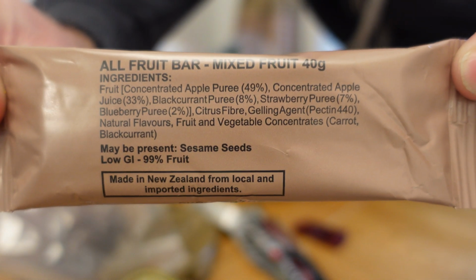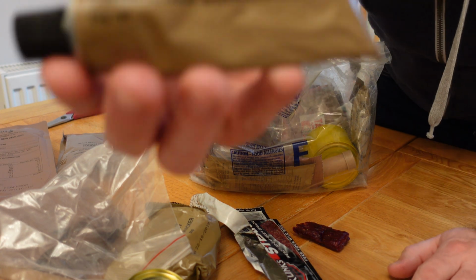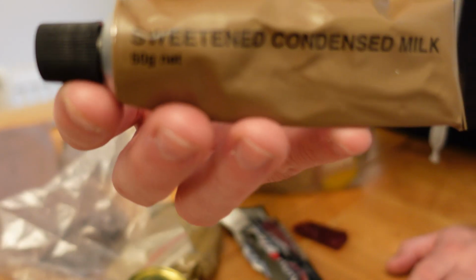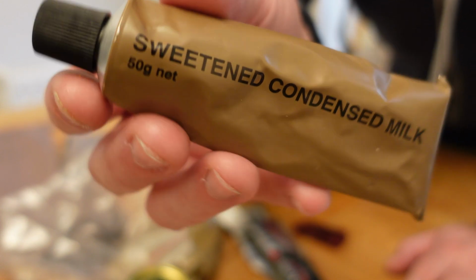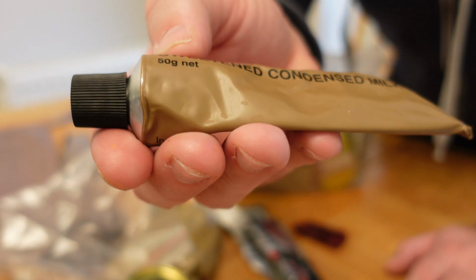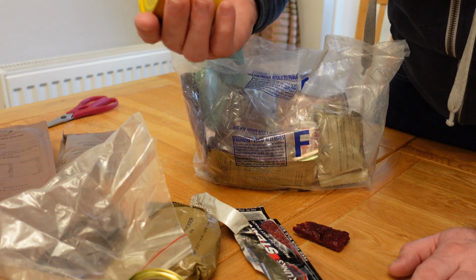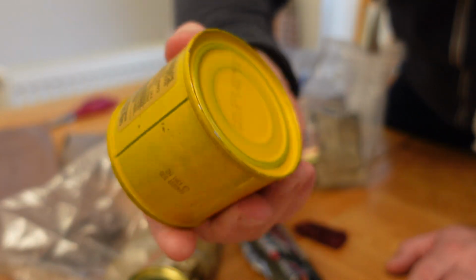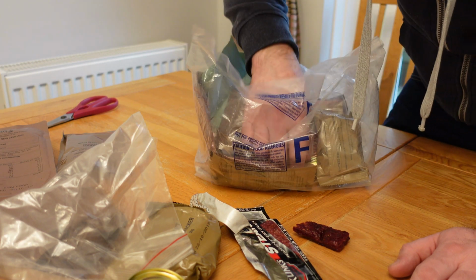All fruit bar. No way. Sweetened condensed milk. Sweetened condensed milk in a tube. There's the first for me, not seen that before. Diced peaches in a tin. Different. Quite a big tin, that.